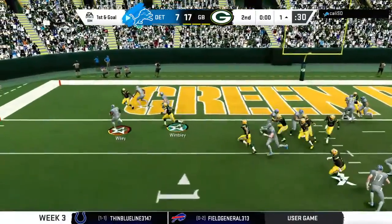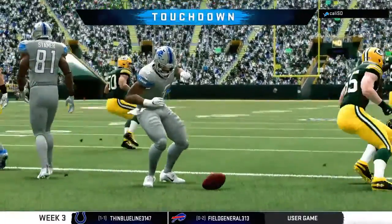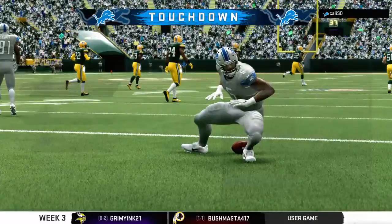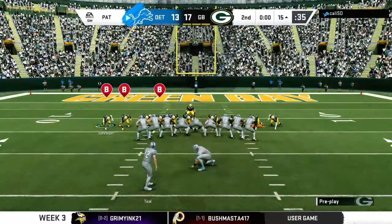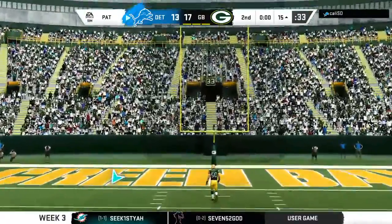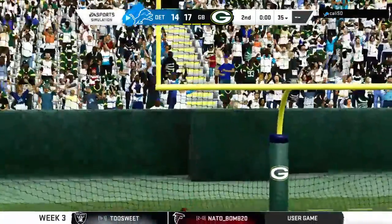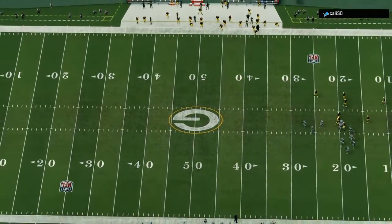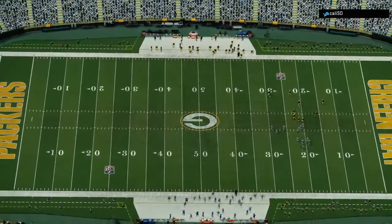They'll try to run this one in. And he is into the end zone. Touchdown, Detroit. A great play there as time expires in the first half, as they are now just an extra point away from making this a 3-point game. Extra point safely through. So we're at halftime here at Lambeau with the Packers taking the lead to the break.